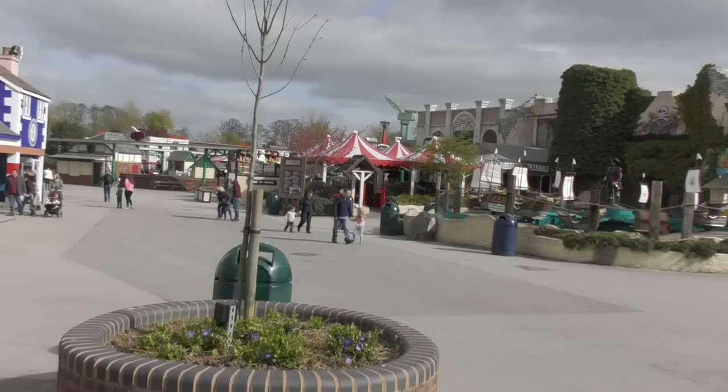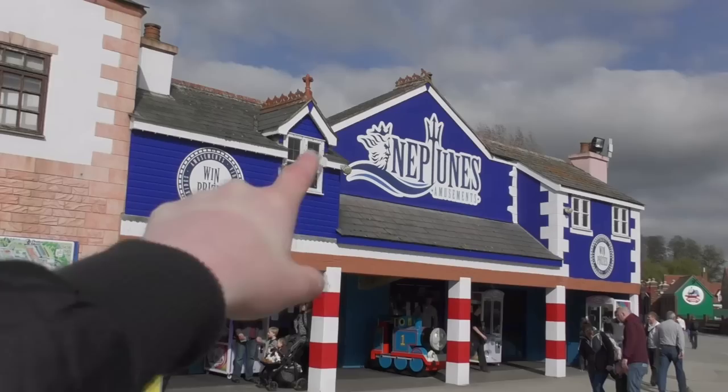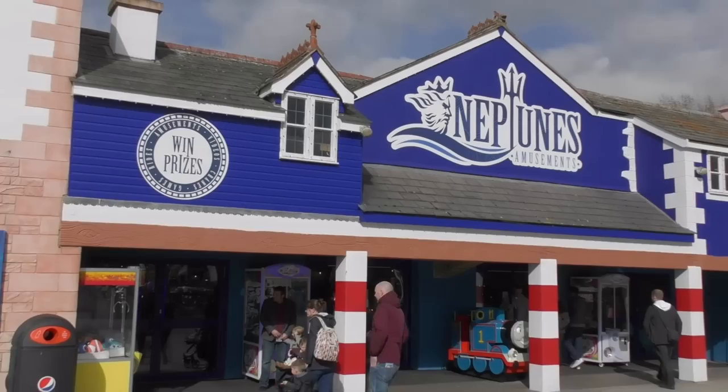So in terms of refurbishments, Drayton Manor are good at just making the park look really nice, and that's no different for this year. First thing I noticed when I walked in five minutes ago was Neptune's Amusements. That's had a massive overhaul there. They've completely repainted it, brand new signage at the top there as well. They've ripped off all the little lights it had on it and stuff. It just looks a lot nicer now how it is.